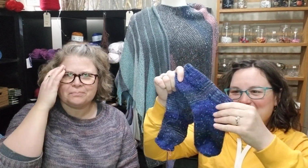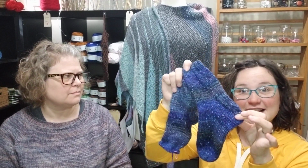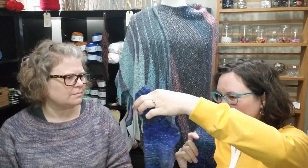Thank you. So bag number 1, and bag number 2 has a pair of socks also in sesame because I just couldn't decide. The basic worsted sock by Daniela Richardson is this sock pattern. Do you want to hold that one?